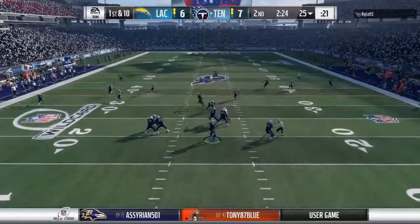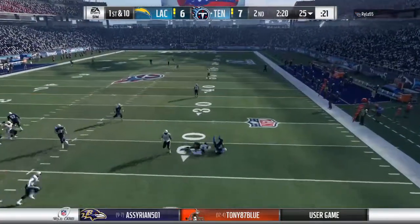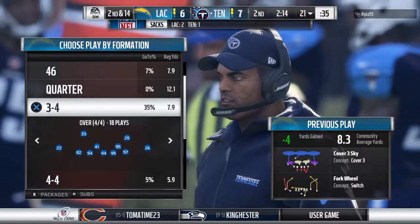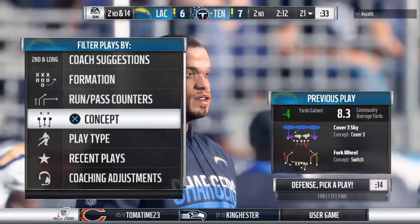Trying to shake off the interception from the last drive. He'll look to throw. Flushed out right. And he's going to have to eat this one as down he goes. Corey Liuget getting in there from his defensive tackle spot to snow him under for a loss of 4.